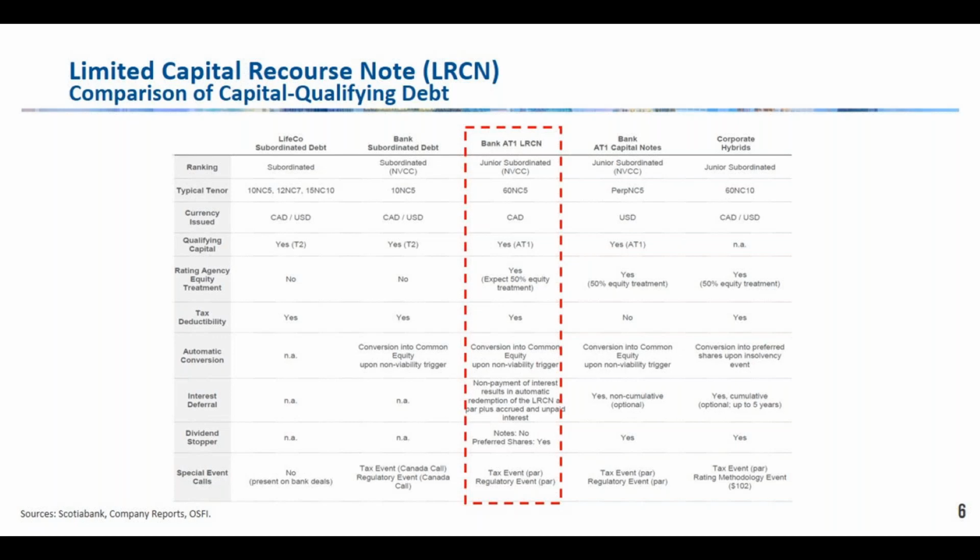So what a bank does when they print an LRCN is that, at the same time, they issue a reset preferred share into a trust, and for the investors buying the LRCN, the only recourse is the preferred share that is in this trust, right? So it's a corporate bond, like I said. It's 60-year non-call 5, which means it is callable every 5 years, right? Like a preferred. So you have a reset.